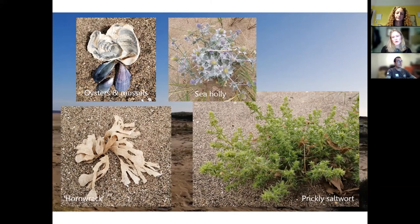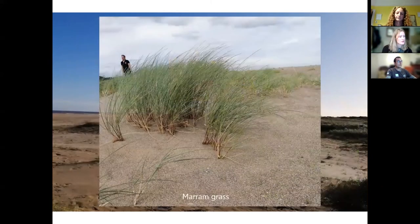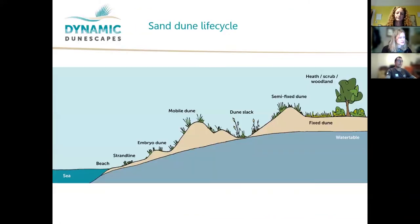As they die, they release more nutrients into the substrate. Following this, we get marram grass forming in the order of succession. Marram grass is much better at getting buried by the sand. As these little mounds grow, marram grass begins to take over, because as marram grass is buried in the sand, this actually stimulates root growth, which in turn binds the soil and you get the formation of these embryo dunes. So it's between the strand line, where all this debris might be deposited, and the mobile dunes that we see the most dynamism in the dune system.